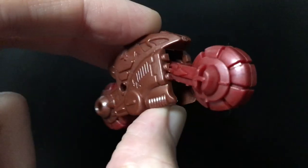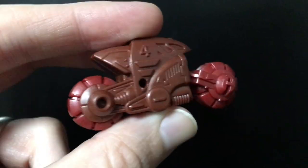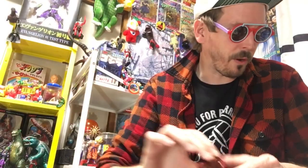Up next, another little small random thing. A pretty hard to find Joint Robo motorcycle. It's very reminiscent of Akira, and I do collect any of these omake cars and bikes that are kind of that cyberpunk style, so this was super awesome.